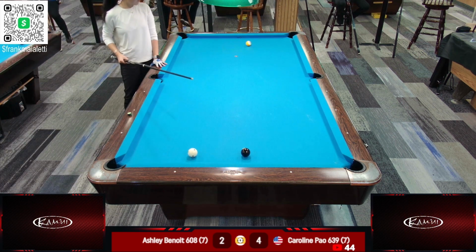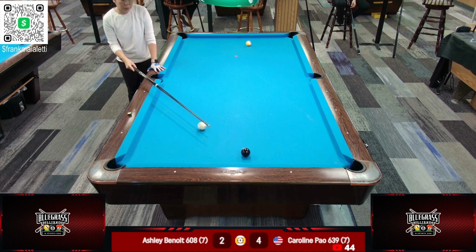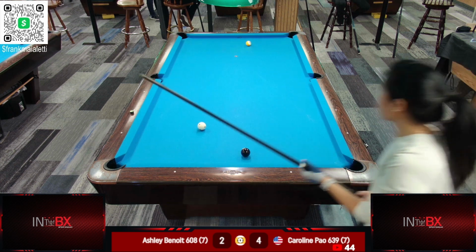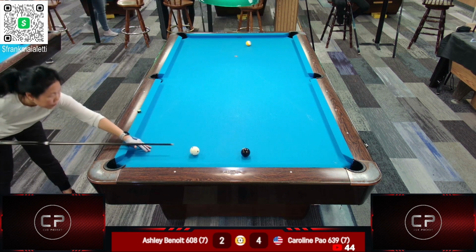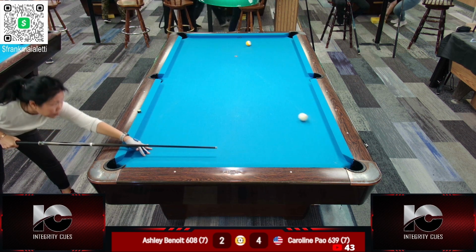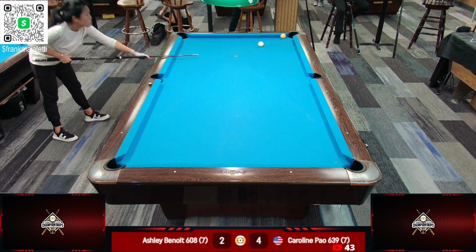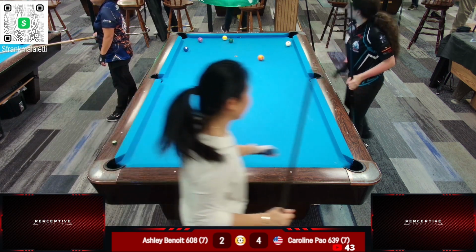All right, Caroline going to play this 8 ball to the corner, come 1 rail out for the 9. All right, Caroline to shoot this 8 to the corner. For the 9 ball, she can play the 9 in the top right. Try to take herself a 5-2 lead. Oh, it almost held up. All right, we got 5-2, Caroline Powell.